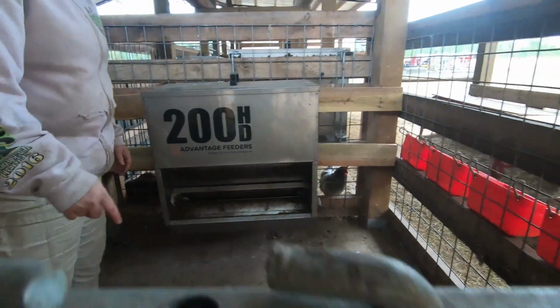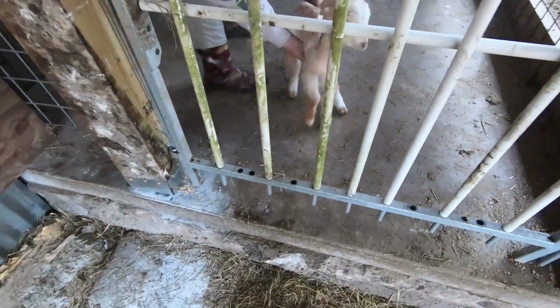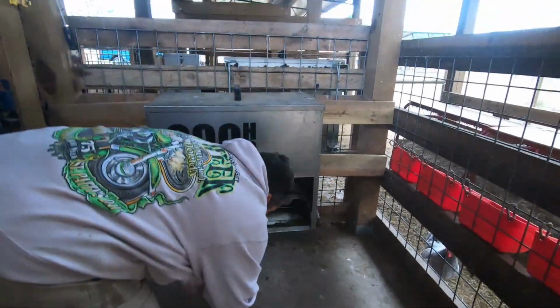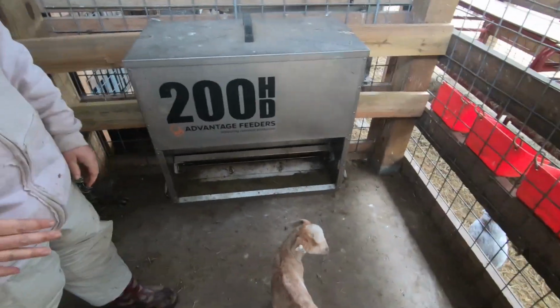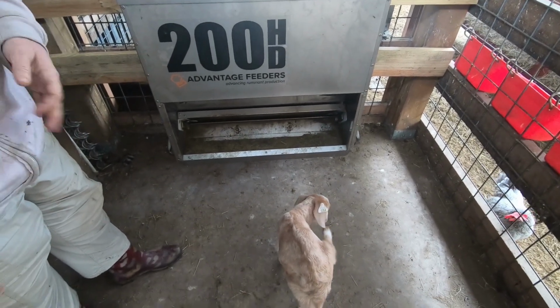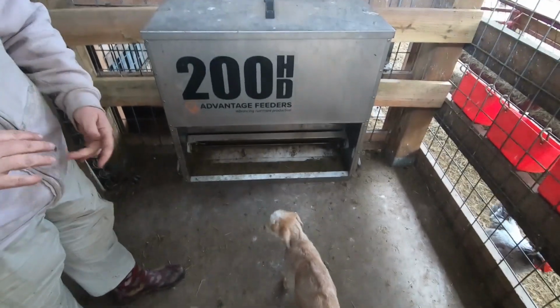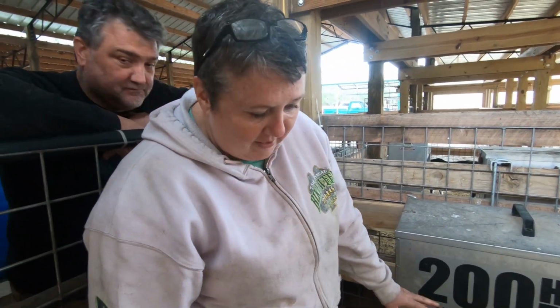Magnus, our little bottle baby, has already figured out how to go in and out through the gate. He also knows that there's feed in here, and so I put it up a little high so that they have to get up there to get to it. But I didn't want to put it right down low on the ground either, because then they're stepping in it, pooping in it, making a mess. This way it's easier for me to access to clean it out, but it's at a good height for them to get into as they need to.